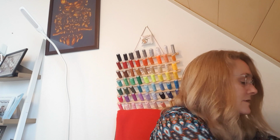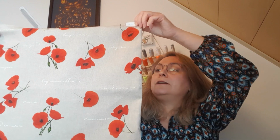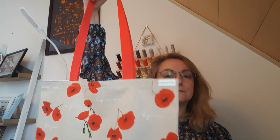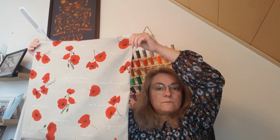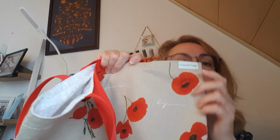And the last one I have, I really like this one. I like poppies. Oh, they're looking orangey. They are red poppies. And again, it has red webbing handles. So that's 46 by 43. Again, fully lined with that white fabric. There's actually some, can you see it? Yeah, white writing on here.